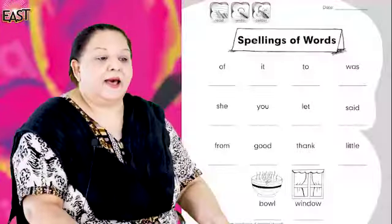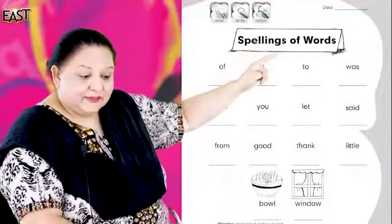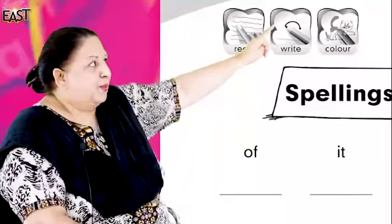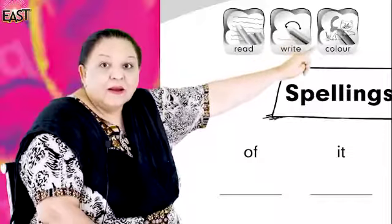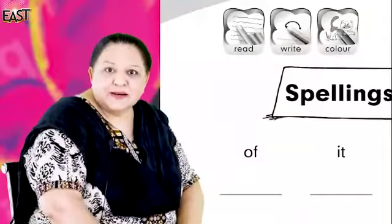How are you today? We are doing spellings. So, open your books. Let's open your books and look at the spellings. First icon, what is it? Read, write, color, and the date. Good.